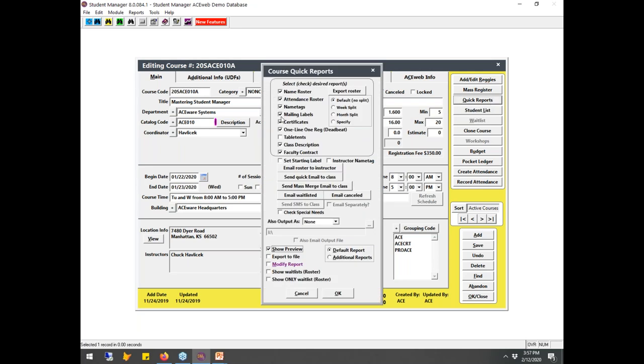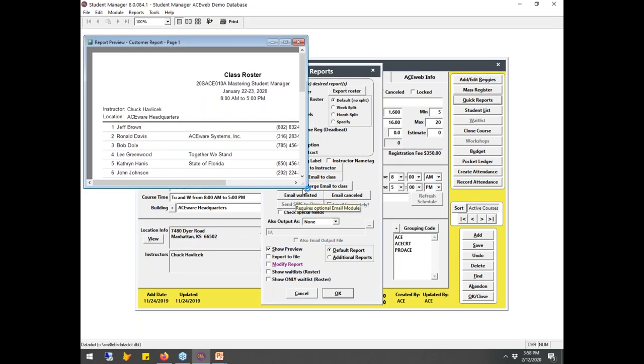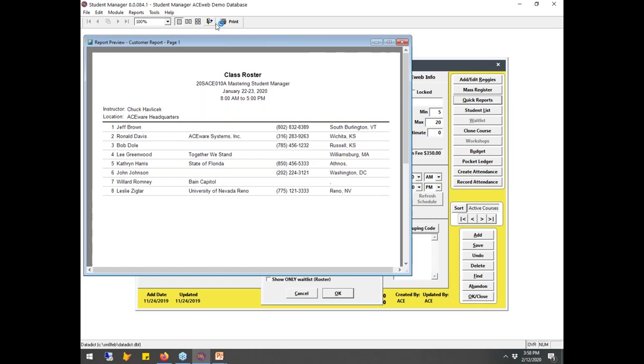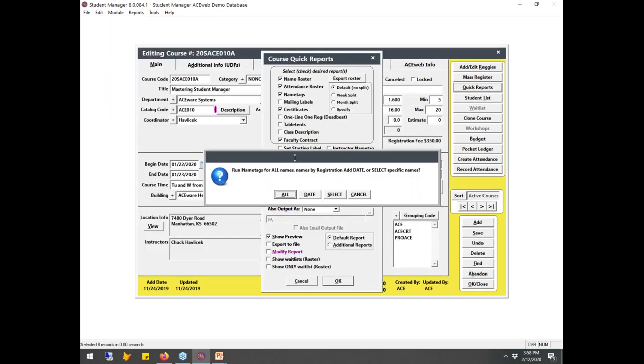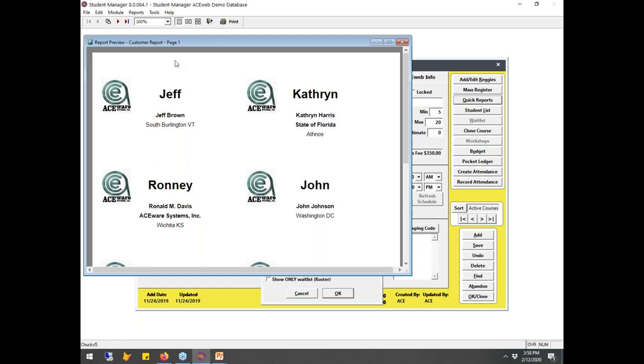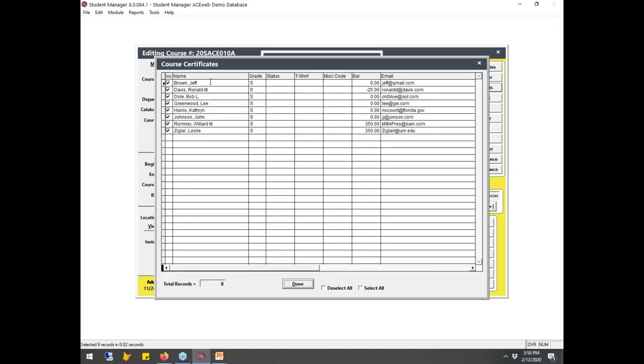Do you want to run a variety of reports? You can simply check the boxes and generate 5 reports in 5 clicks. One, we have a class roster. And again, this is one format out of about 14 that I think ship with the system. Class attendance roster, name tags, with logos, without logos, customizable. Maybe not everybody gets a certificate.